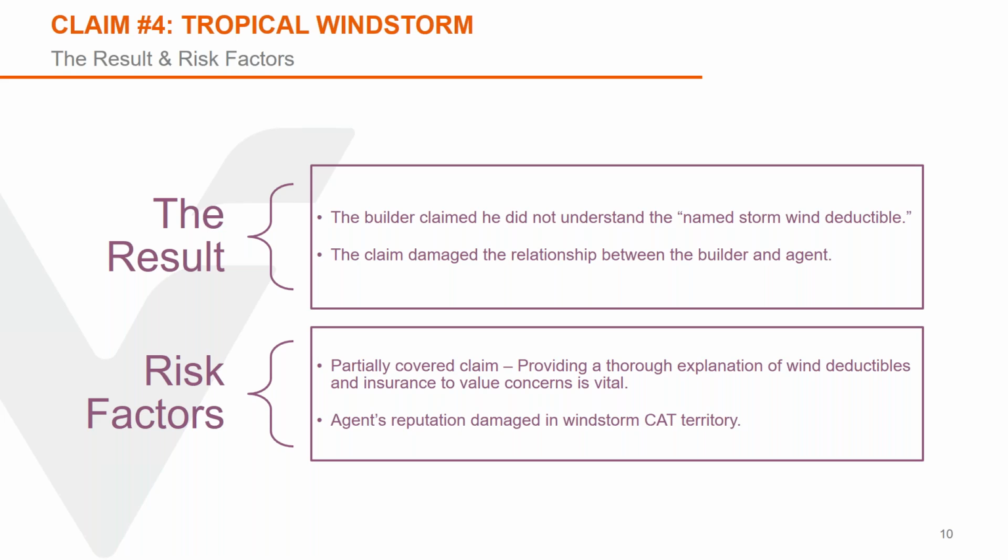And you definitely don't want the builder bad-mouthing the agent in any given area, especially in a coastal area. Reputation is everything. So the lesson learned here would be, if I was an agent, make sure you spend some time explaining what a windstorm deductible is. If you have a named storm deductible, explain that. And I would put it in writing to the builder, saying, per our conversation, here's how this happens. If this happens, here's how the claim is going to be adjusted. I cannot stress that enough. Explain the deductibles. Because if you don't, you know what they say. If you upset one person, they're going to tell 12 people. You do a good job, they tell one person. So you definitely don't want to upset a builder in any given coastal area.